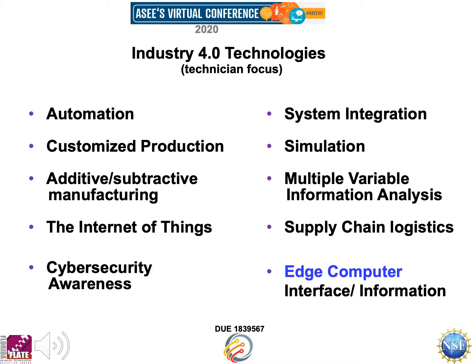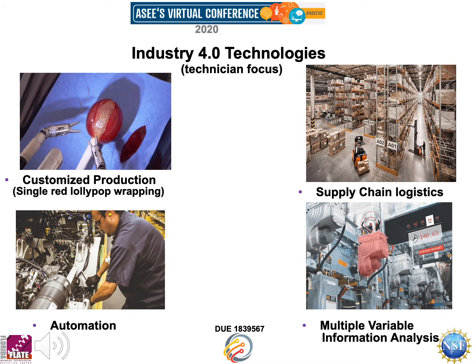However, here are 4 snapshots to help tighten our discussion of these technologies. On the upper left, individual red lollipop wrapping is a novel robotics application that reflects customized production. It is also an application that can be adjusted to make COVID-19 masks. A technician is the person that would implement and calibrate adjusting the equipment.